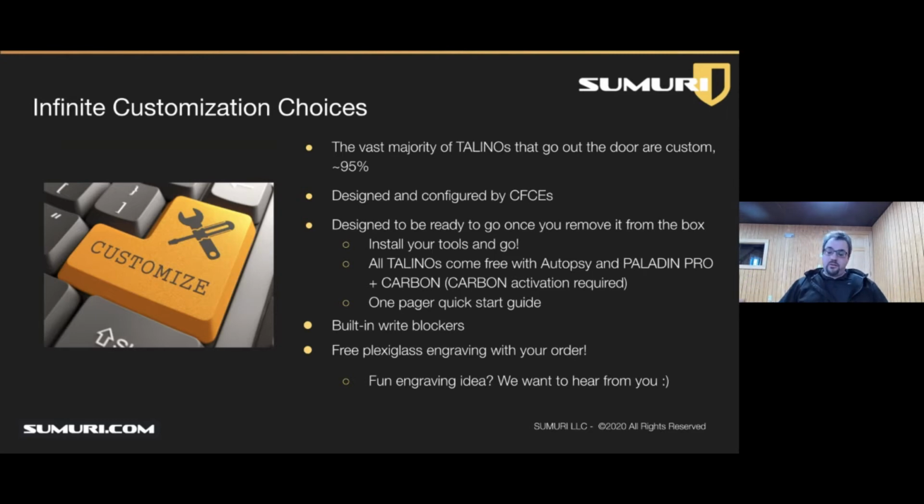We always include built-in write blockers in there. I know everybody loves Tableau out there. We are partnered with OpenText so that we put Tableau products in there. But if your agency has a specific or special need for another write blocker manufacturer, we can definitely do that.